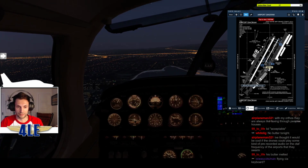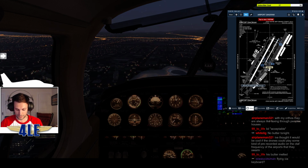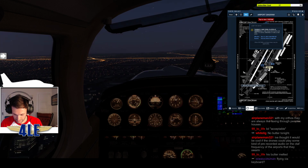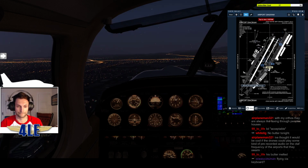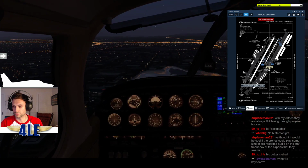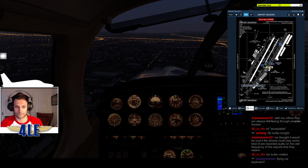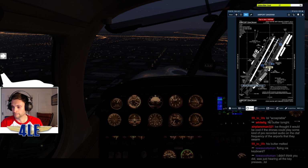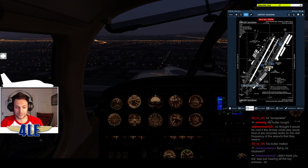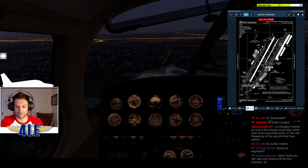Okay, let's fly it like a normal person. How about that? Tap to view one notum. Taxiway, steel plates, hotel. Okay, there's a beam and we're still high. Yeah, I have like the props and gear. What else do I have? The views.